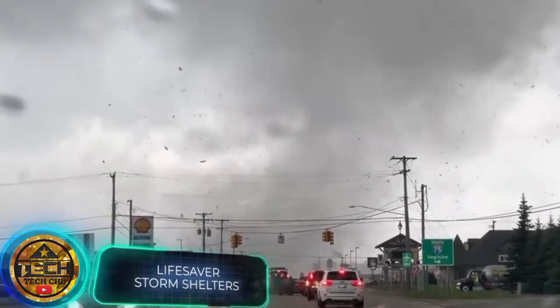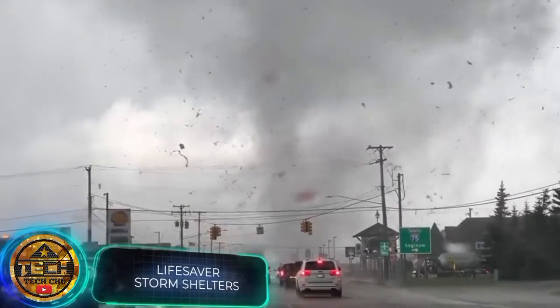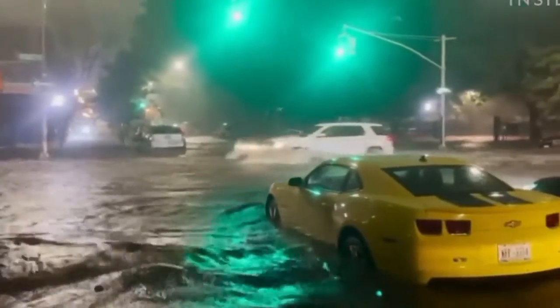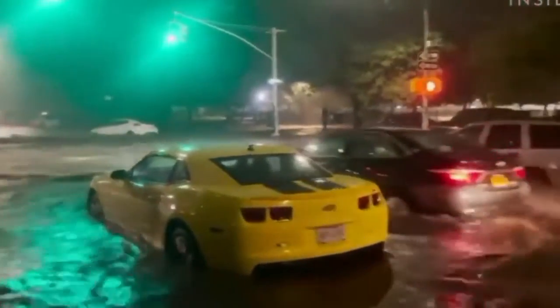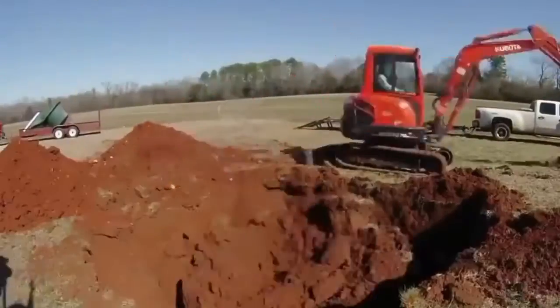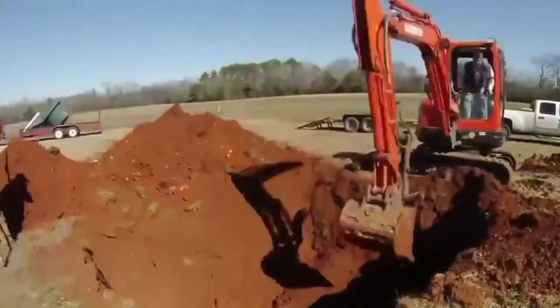Tornadoes and hurricanes are a huge problem in the US. In May 2022, the city of Gaylord was hit, and in 2021, Hurricane Ida struck the largest city in the country, New York. That's why people buy different shelters. For example, these start at $3,500.